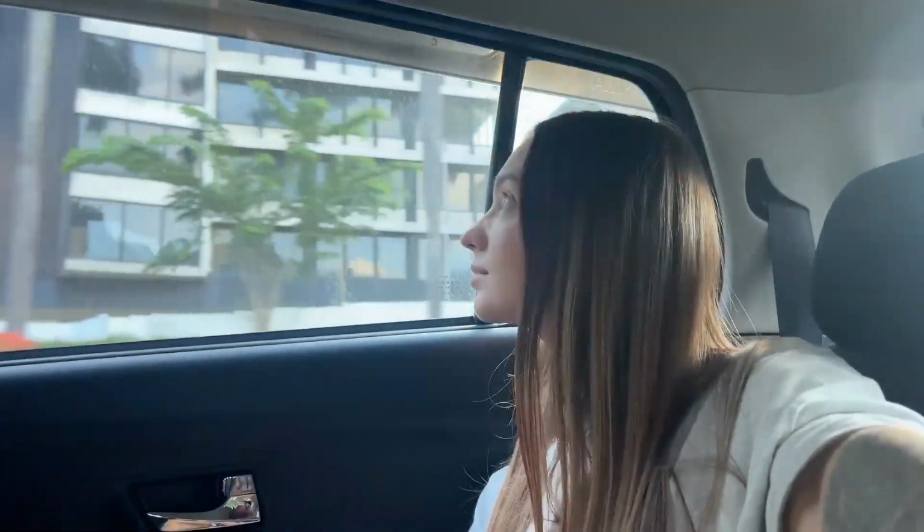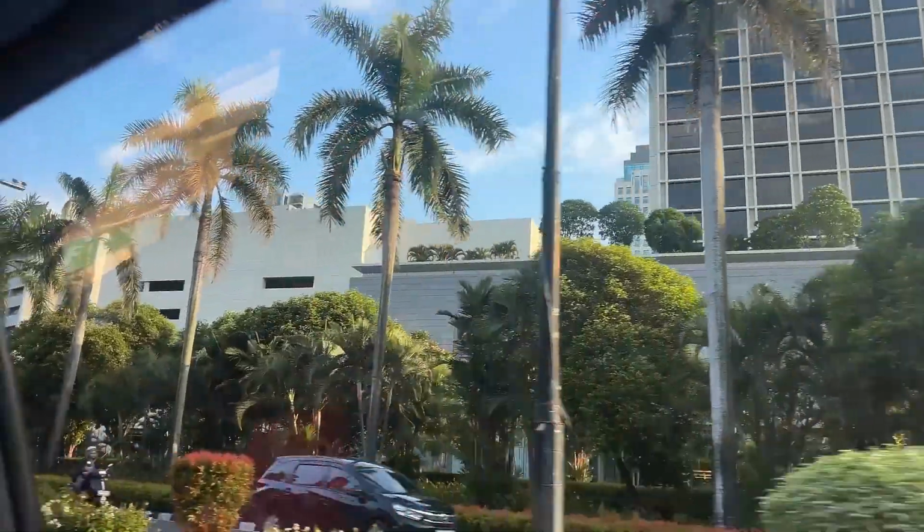Unfortunately, filming inside the embassy is strictly prohibited, so I won't be able to show you any details. Actually, even filming the outside of the building isn't allowed. I found out the hard way when an officer approached me and told me to stop recording. I was so surprised. I'll make sure to update you on the interview results as soon as I find out. While we wait for the results of my interview, let's take some more time to explore the city.